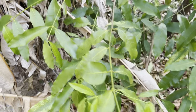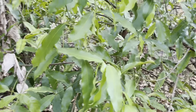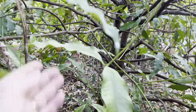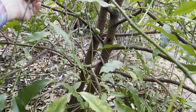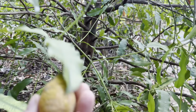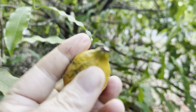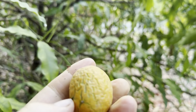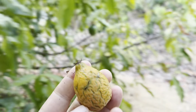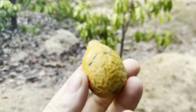So I want to talk about citrus. There's all these issues in Florida with citrus and citrus greening, and supposedly they've come up, there's one big ripe Achachairu fruit right here. This one's huge. Look at that. Is it ripe? It looks like it was still green, but it's kind of, that's weird.